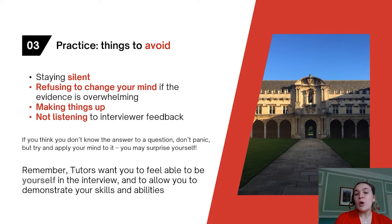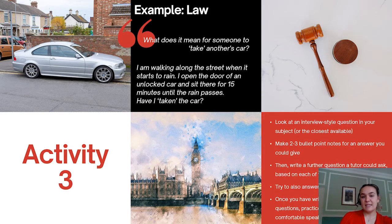And finally, if you don't know the answer to a question, please don't make up an answer. Try having a go at reasoning through an answer, and if you still don't know, just ask for help. Remember, tutors want you to feel able to be yourself in the interview and allow you to demonstrate your skills and abilities. This activity is designed to help you think deeply about your subject.